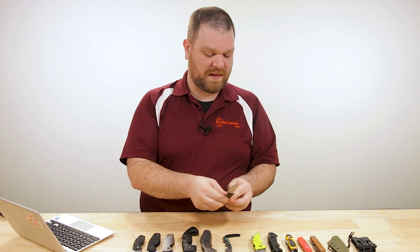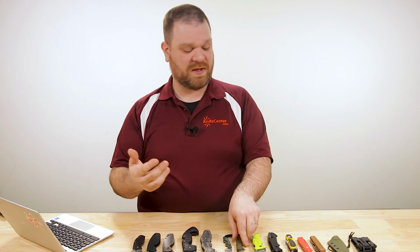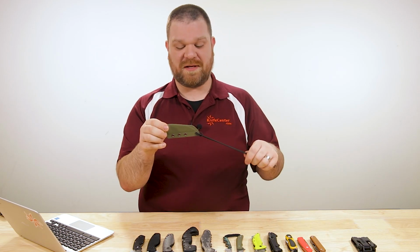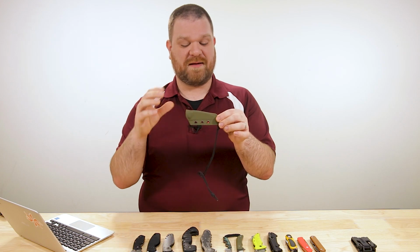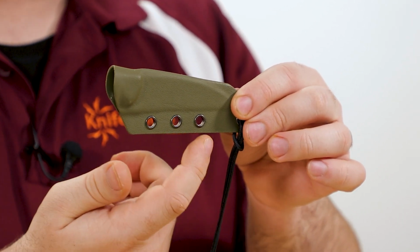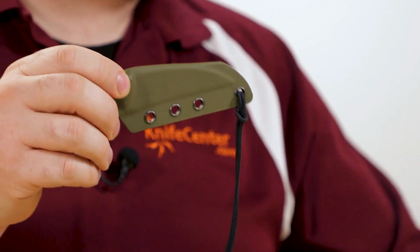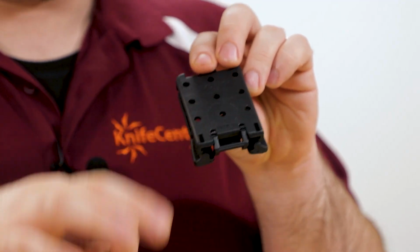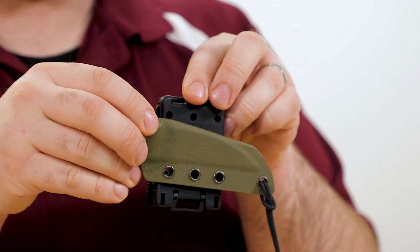But that's a good thing, because it's going to give you a little extra budget to play with for the belt attachment hardware you'll need, because the Kydex sheath that this knife comes with is set up for neck carry. There's no belt attachment hardware, but you've got rivets here that will fit a standard Tek-Lok, which you've got essentially 9 holes here, so you can play around with the placement.